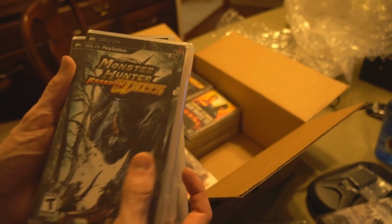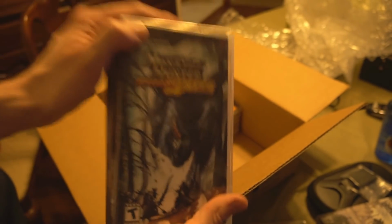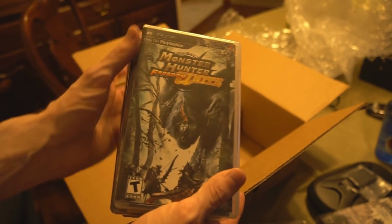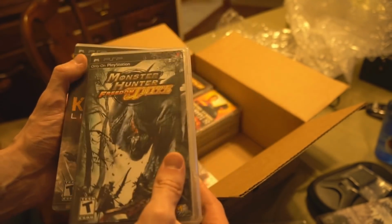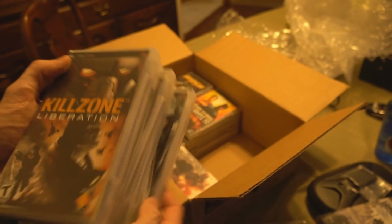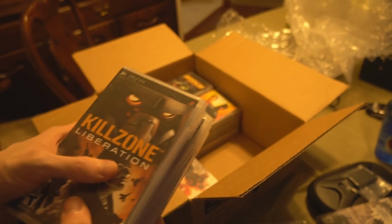Monster Hunter Freedom Unite. This was one of those that when I saw this alongside everything else, I was like, I have to get this, man. Like, this game was one of the first my friend showed me on the PSP where I was like, I got to pick this up. Obviously with the Monster Hunter World hype, I imagine not as impressive nowadays, but still. Really great stack once again.